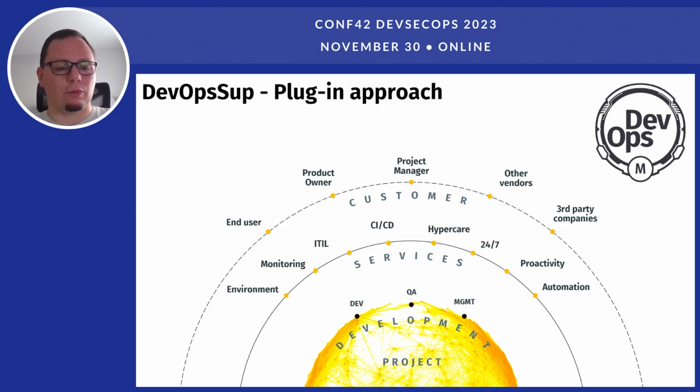360. We are taking care of environments, including production, and monitoring of the environments. We are providing the whole scope of IT services and maintenance, building and delivering CI/CD processes. Also hypercare with extended proactivity and predictive maintenance, everything in a 24/7 on-call manner. And if possible, and if we have time, we are also providing a lot of automation inside our work.